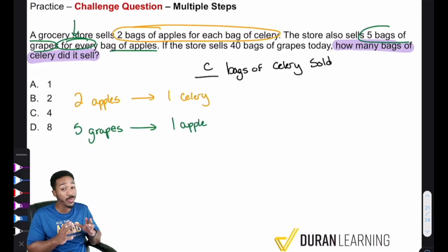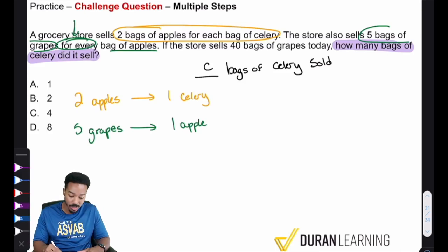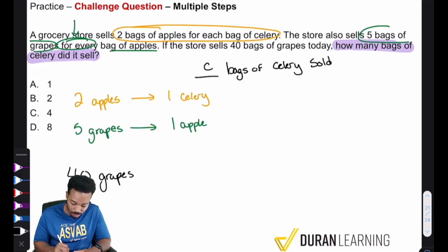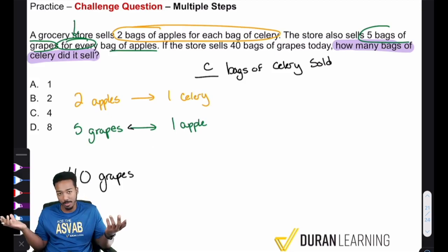Watch how I'm going to do this. It's going to be really smooth. Because what I notice here is that I have 5 times the amount of grapes as I do apples. So since I have 40 bags of grapes here, what does that mean? To go from 5 grapes to 1 apple, that's a division by 5, right? So if I'm translating grapes to apples, that's a division by 5. I can also make the relationship and say 1 times 5 gets you 5, and the backwards of that is just dividing by 5, okay?